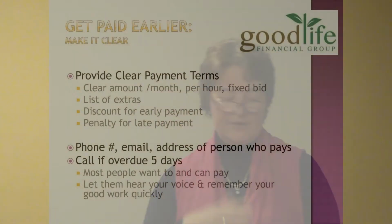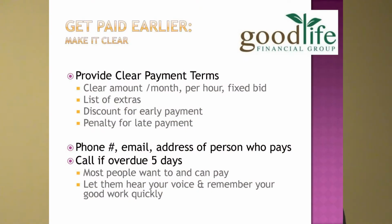One of the things that I work with, for those of you who have been in business for a very long time, this might already be second nature. But when you're clear as to how much it is per month, how many meetings, how many visits, how many times you're going to come around, what things are extra, providing a discount for early payment and a penalty for late payment, a lot of times that will help set the stage for your customers to pay on time and right away.